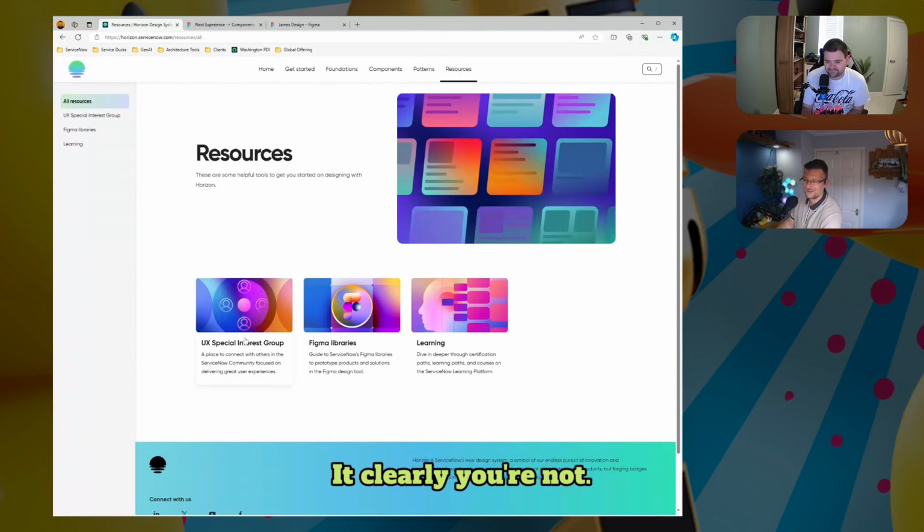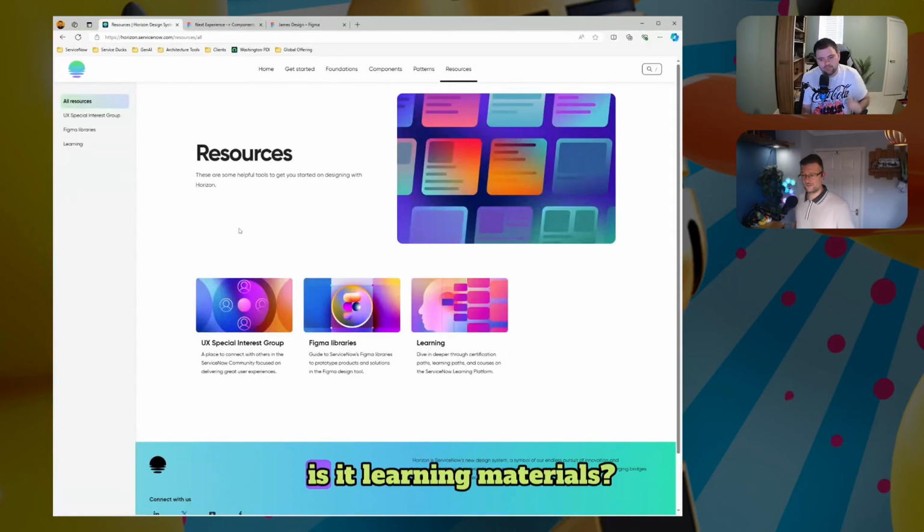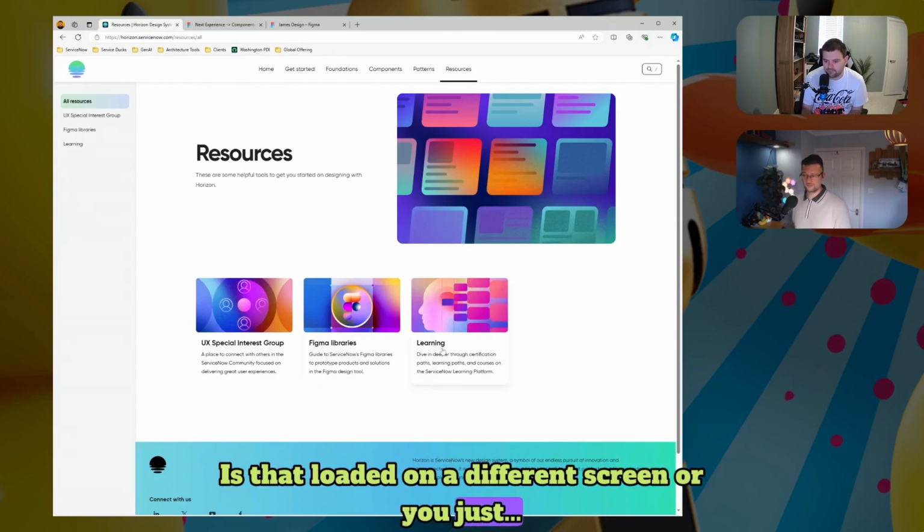What's in resource? Special interest group. Interest groups, libraries, learning. So yeah, all learning materials and stuff. Okay. Oh, is it learning materials? Is that loaded on a different screen, or you just?